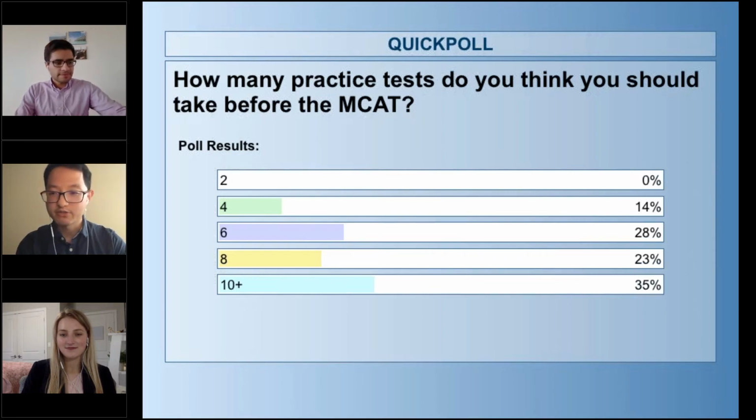Here at Med School Coach, we're actually about not making students do excessive work. The vast majority of our students only do the 4 full-length practice tests and do great on the MCAT, because it's not about doing a bunch of practice questions. It's about studying smart and studying efficiently, learning from your mistakes, and doing an intensive review of the practice questions that you're doing to see improvement.